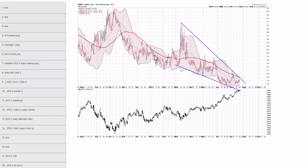Next, chart number 34, here's another view of the VIX as a potential wedge. Still definitely something to monitor.